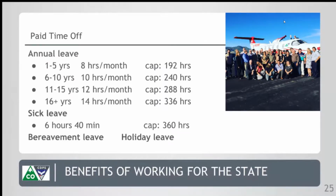Holiday leave provides permanent full-time employees on the payroll when the holiday is observed 8 hours of paid holiday leave to observe each legal holiday. Holiday leave accruals are prorated for part-time employees and employees who did not work a full month.